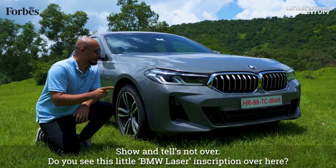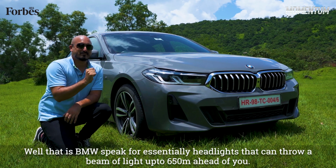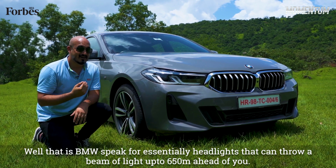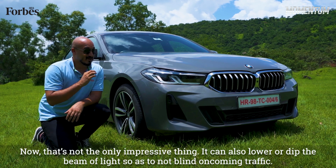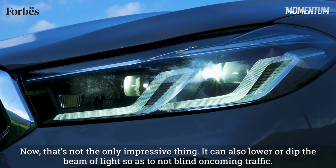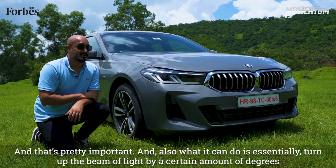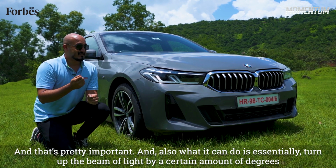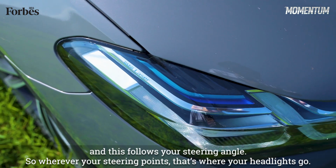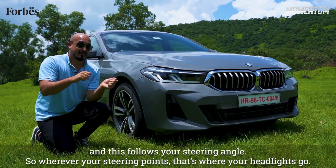Show and tell is not over. Do you see this little BMW laser inscription over here? Well, that is BMW speak for essentially headlights that can throw a beam of light up to 650 meters ahead of you. Now, that's not the only impressive thing. It can also lower or dip the beam of light so as to not blind oncoming traffic, and that's pretty important. And also what it can do is essentially turn the beam of light by a certain amount of degrees, and this follows your steering angle. So wherever your steering points, that's where your headlights go.